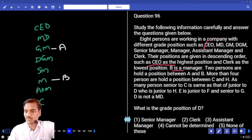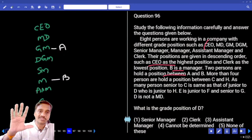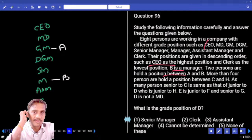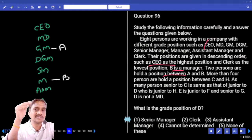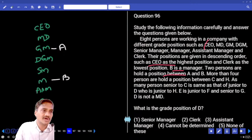And next one, more than 4 persons between C and H. In between C and H, how many persons are there? More than 4 means we must have at least 5, 6 or 7. Is 7 possible? Not possible. Only 6, maximum 6 is possible. More than 4 persons means either 5 or 6 persons between C and H.